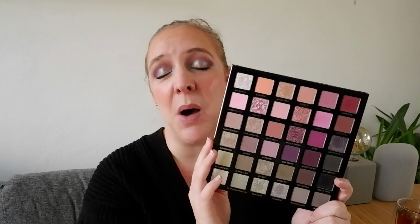But if they are flaky to the point where I cannot pick them up with a brush, I'm usually not a huge fan. You guys know that about me. You need fingers with some of these shimmers to make them work. Which, in itself, is not a bad thing, but my fingers cannot do detailed work and I don't have tons of lid space.